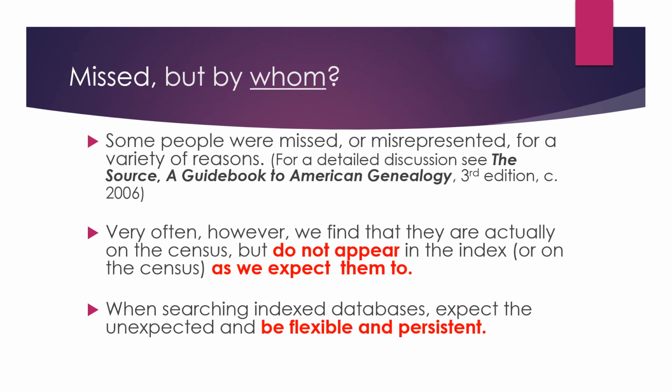So with all these records indexed online, what do you do if you can't find your ancestor? Occasionally people were missed by the census taker, and occasionally families were listed twice. Very often, though, your family is there, but they do not appear in the index or on the census as we expect them to. You need to be flexible and persistent.